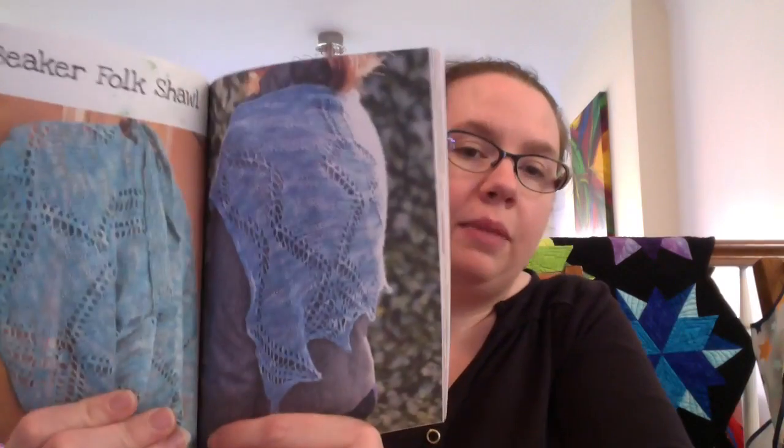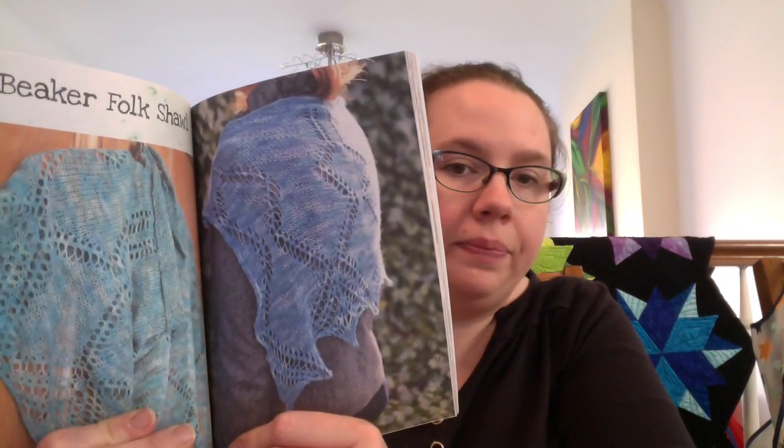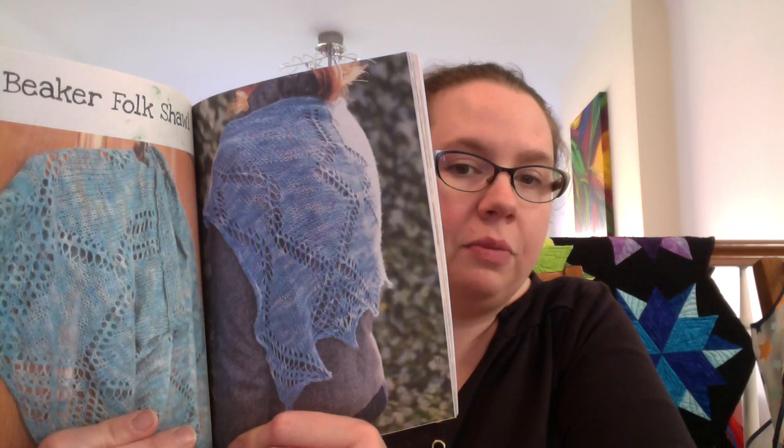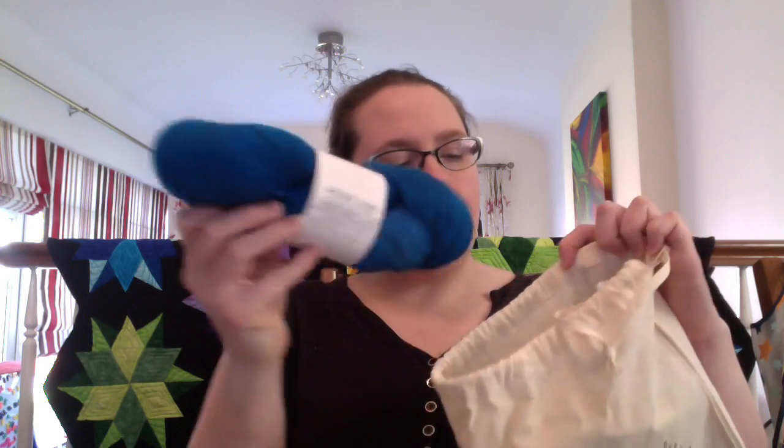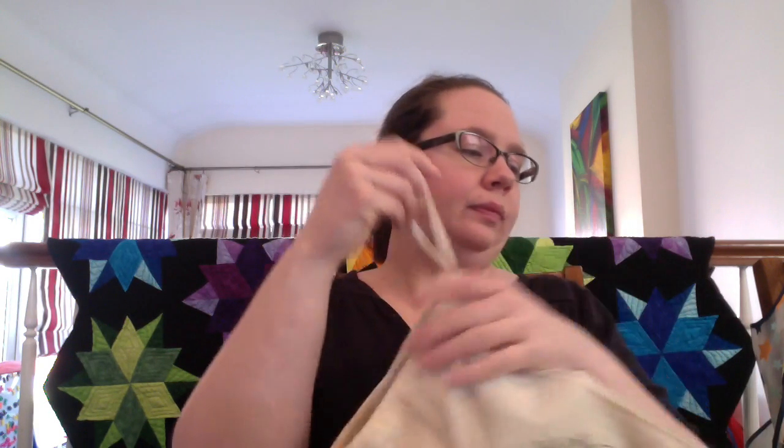And they're doing a knit-along, which I believe I have missed the cast-on for. I guess there was a chance to get some yarn. But it's a knit-along for the Beaker Folk Shawl. There's 2 sizes for this, and I have the yarn to make the big size. So I'll cast this on after I finish one of the projects that I'm going to tell you about. But that was a great night.